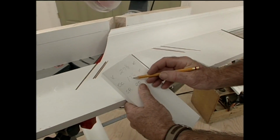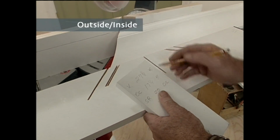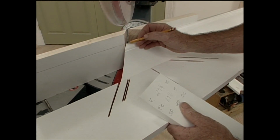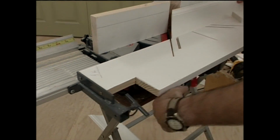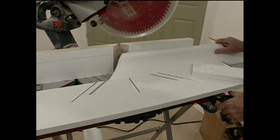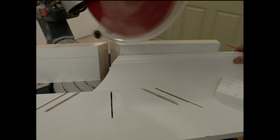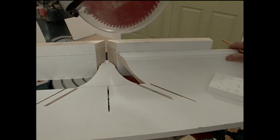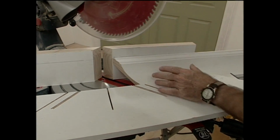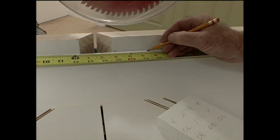Now piece number 2 has an outside corner on the left end and an inside corner on the right end. Oh look, this is an outside corner on the left. Oh no, that's not the left end. That's the right end. So the first thing I'm going to do is swing the saw to the opposite miter and cut an inside corner with the long point against the fence. And then slide that piece forward so I can hook my tape measure on the end and measure to 17¼.